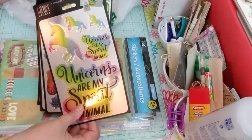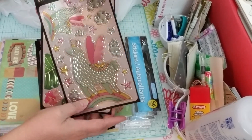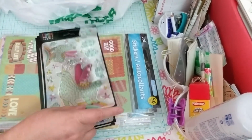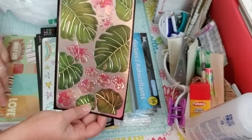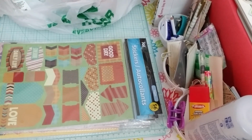The unicorn one, the feathers, the llama with wings. Can y'all see that? How cute is that? And then look at these leaves. How pretty and tropical is that? But most of those will probably be friends' mail.